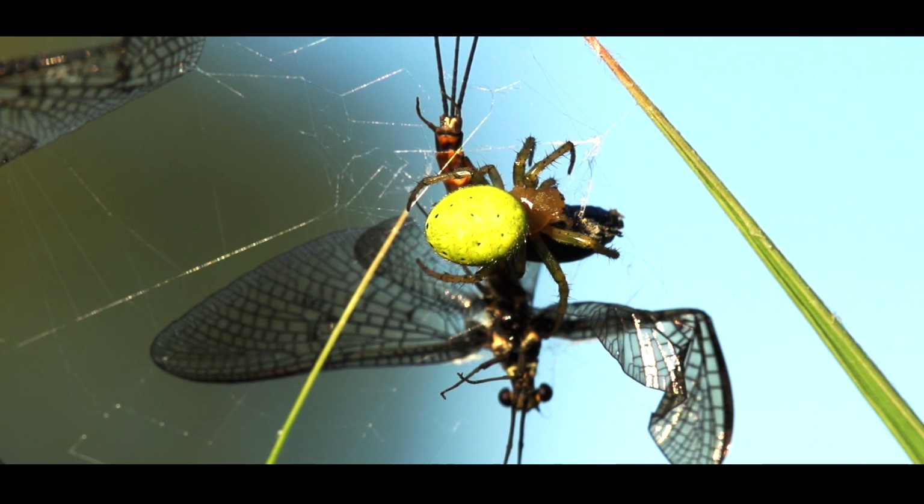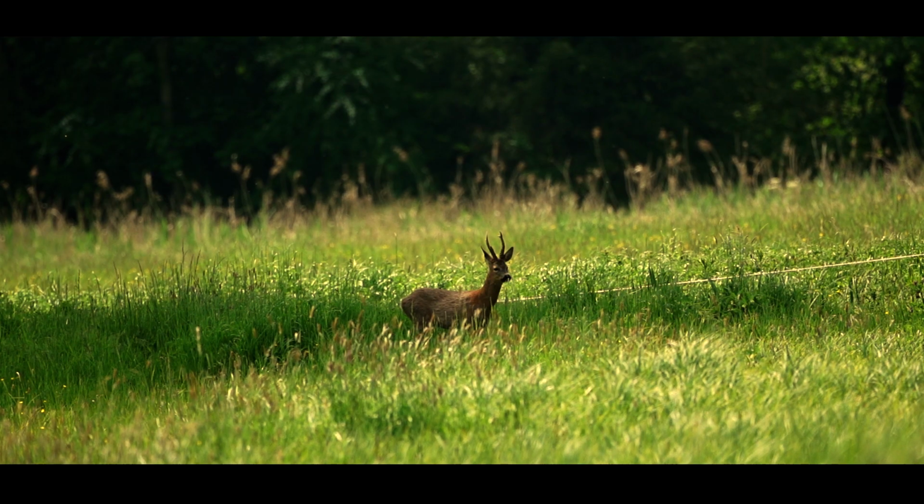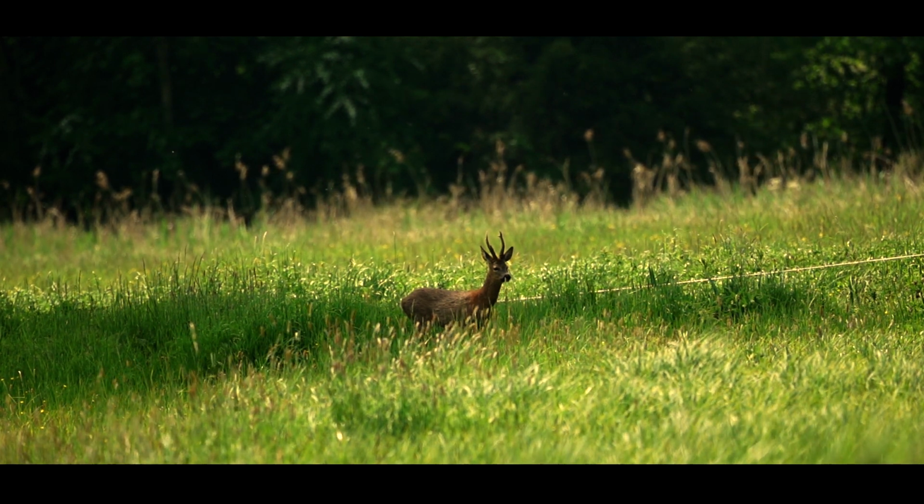If we lose our insects, then we lose our bird life, we lose the fish life, and the habitat as a whole is going to suffer. I don't want to be one of those doom and gloom people that says it's all going down, it's never going to be fixed. Because if we do change things, they will be fixed.